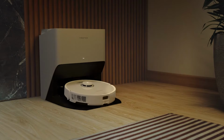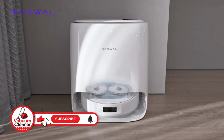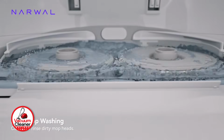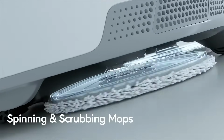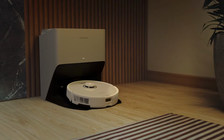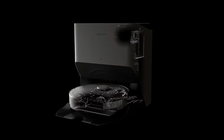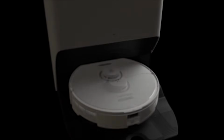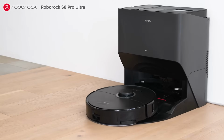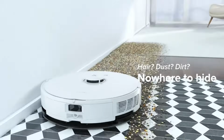The docks are another area where you see the philosophy of each brand shine. Narwal's dock is like a dedicated mop care station. It focuses on water management, pad washing, and drying, making sure that the mopping experience is as hygienic and low maintenance as possible. Roborock's Ultra dock, on the other hand, feels like a full-service pit stop. It empties the dustbin into a sealed bag, washes and dries the mop, and refills the water tank, all in one unit. For you, that means you can go weeks without touching the robot at all, whether you're vacuuming or mopping.